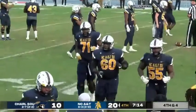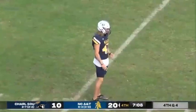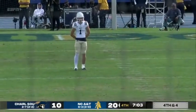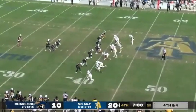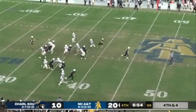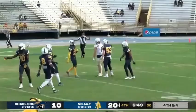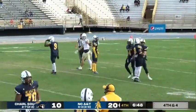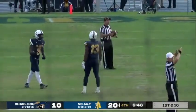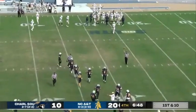So Caleb Brickhouse will punt this one away. Fourth and 4. A&T up 10. Let's see if Brickhouse can give us a David Gelb type of punt. A high spiraling kick. Jordan will signal for the fair catch and secures it at the 28-yard line. So Charleston Southern coming down the stretch with 2 timeouts, trailing by 10. We're back after these messages on ESPN+.